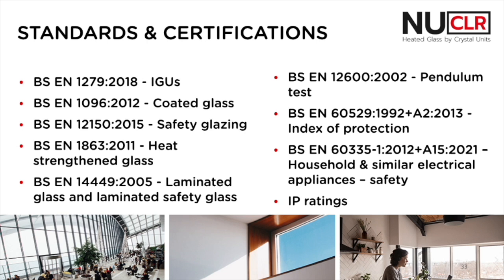BS EN 12150 covers glass in building, safety glazing, i.e. toughened glass. BS EN 1863 covers glass in building, heat strengthened glass. BS EN 14449 covers glass in building, laminated glass and laminated safety glass. BS EN 12600 covers glass in building, pendulum test. BS EN 60529 covers degrees of protection provided by enclosures for electrical equipment. BS EN 60335, Part 1, covers household and similar electrical appliances, safety, general requirements.